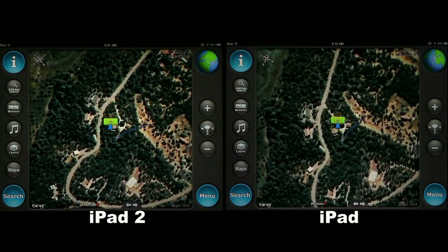There's also a compass feature, which we're checking out. And as you can see, the iPad 2 actually does find the correct direction, whereas the original iPad has an interference problem that makes the compass unusable.